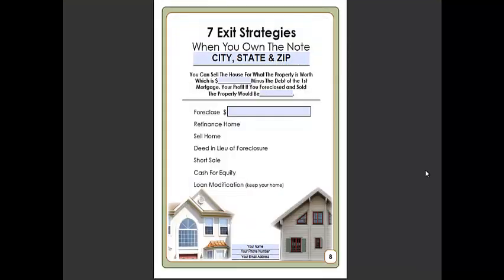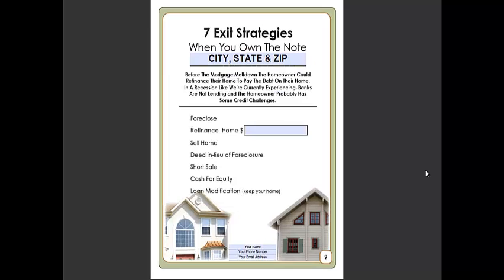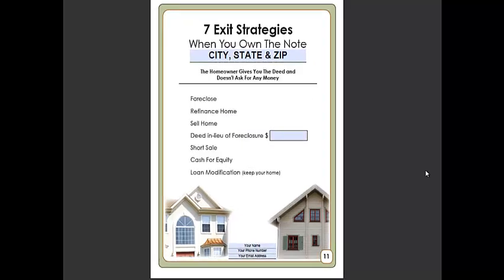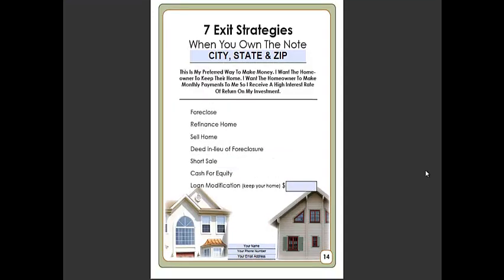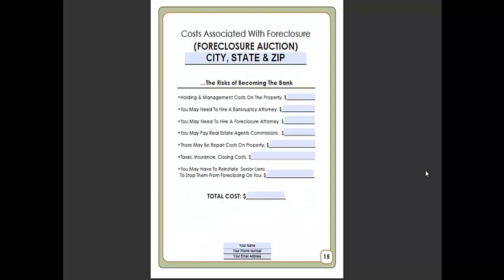This is about the 7 exit strategies. Again, you got foreclosure, you got the refinance, selling the home, the deed in lieu of foreclosure, you got a short sale, you got cash for equity, and you have a loan modification. This form is meant for you to manually input the information so that you can customize it towards you. Okay, you could take out some pages if you like, and that way it fits especially for you, and you can email it and hand this presentation out during your live webinars or even your live luncheons.